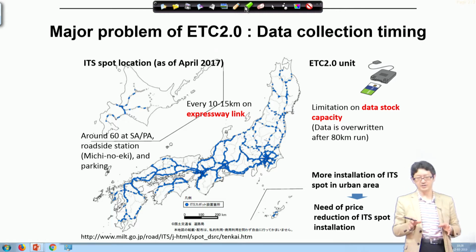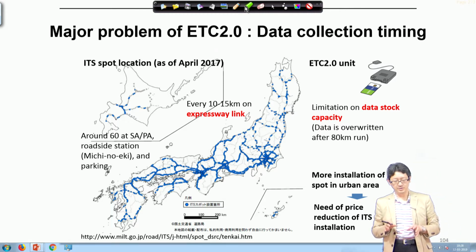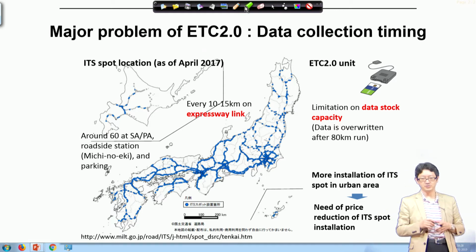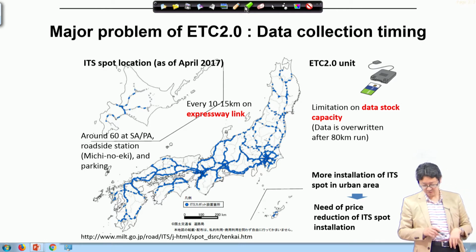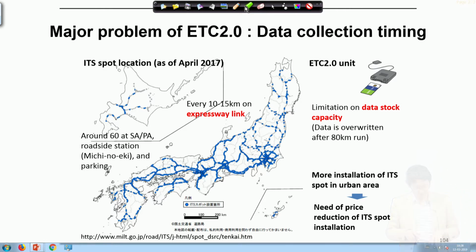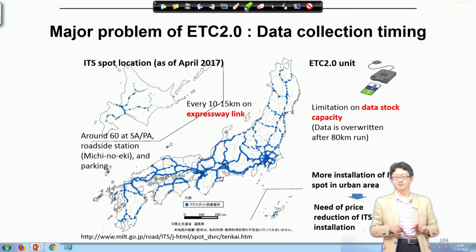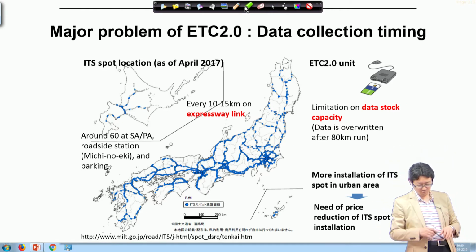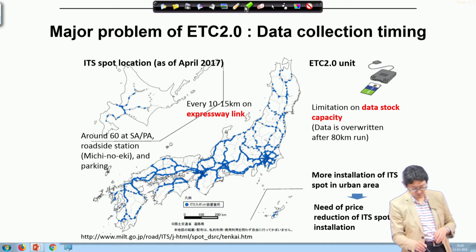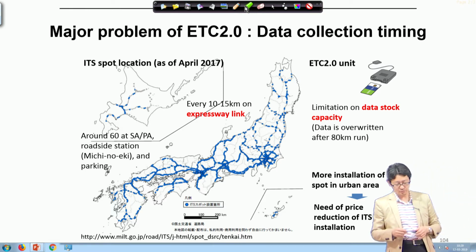Now I have already briefly explained the situation of this data collection system based on ETC 2.0. The blue dot points are the locations of the antennas I mentioned, very expensive antennas, mostly on the expressway network, around every 10 to 20, 15 kilometers on the expressway link.